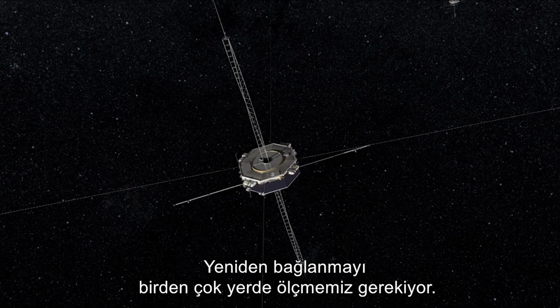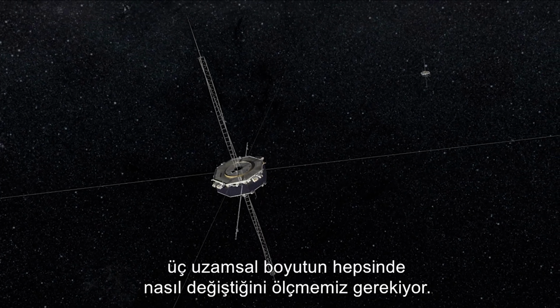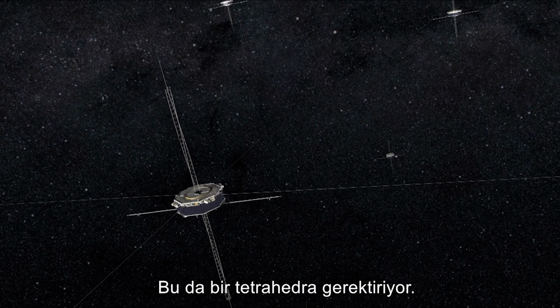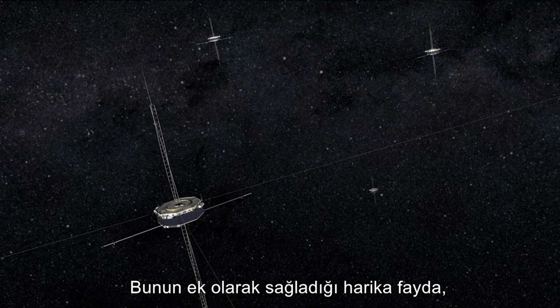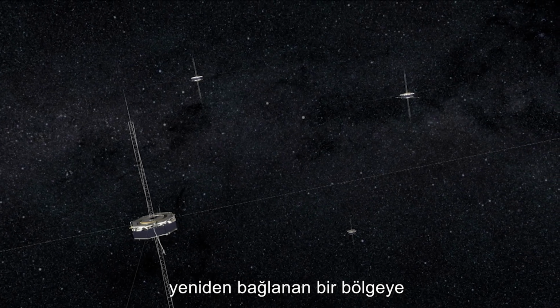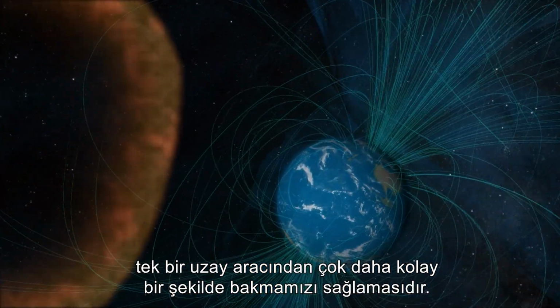We need to measure reconnection in more than one location. We need to measure how it varies in space, how it varies in all 3 spatial dimensions. And that requires a tetrahedron. The additional fantastic benefit that provides is that it will actually enable us to recognize that we're looking at a reconnecting region much easier than a single spacecraft.